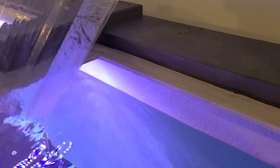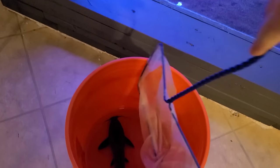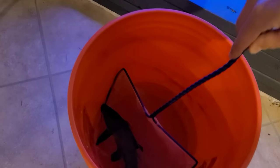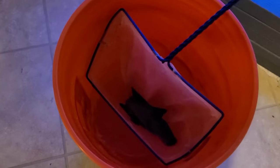So I'm just going to take off part of the lids here. And the temp is actually 2 degrees warmer in the 1500 than it is in that 125 up there, so I'm not too concerned about that. It's only a couple degrees and it's warmer, not colder. So generally you don't gotta worry about it too much. Here we go.